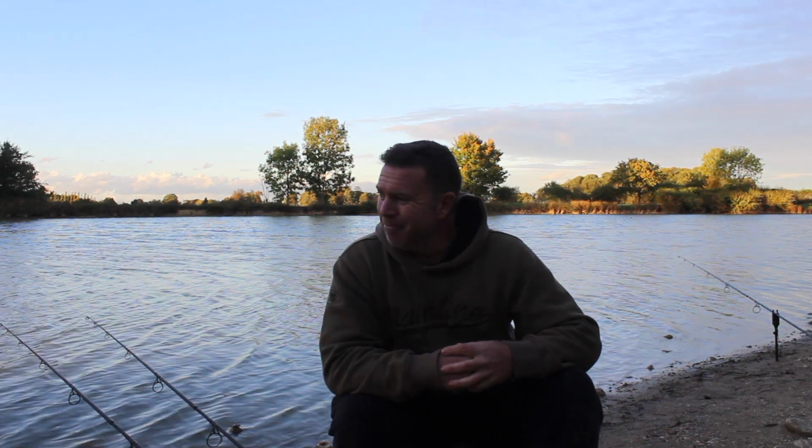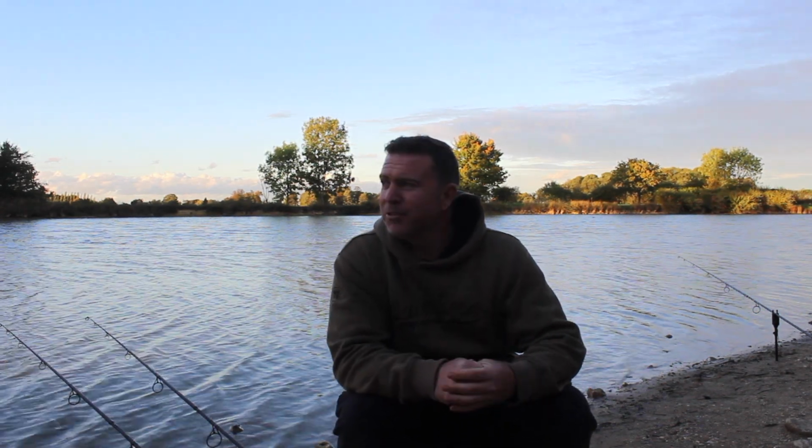Well, as you can see, the light is starting to fade. I don't even know if you can see me that well there. So to summarise Fyfield Fishery, well, the place itself is very nice, the lake's very nice, the crayfish are a nightmare, so if you're going to come here, be prepared for that. Definitely bring either plastic hook baits, nut hook baits if you're allowed them, or wrap some hook baits before you come here, because they are definitely a problem.